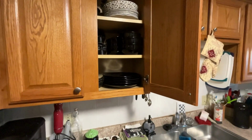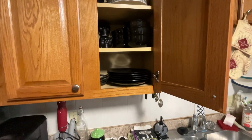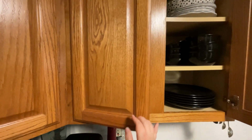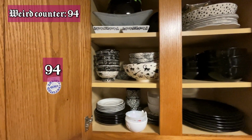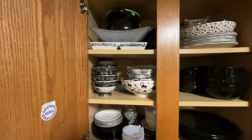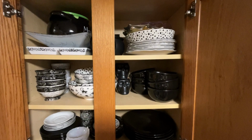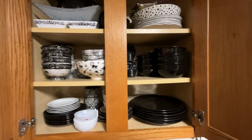So, everyday dishware that we use is just basic, black, boring plates and bowls that we got from the Dollar Tree. No big deal there. But if I open up the other side, I have lots of spooky bowls and ramekins and little dessert plates, and I've got like a cauldron up top. My pie plates and my special Halloween plates are up there. So yeah, I do have quite a bit of spooky dishes in this cupboard.